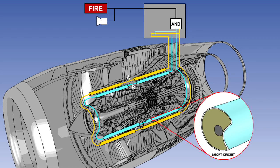In this way, spurious warnings caused by one loop giving a false fire indication, possibly due to a short circuit, are prevented. Warning of any loop failure may be displayed on the fire detection panel or electronic system display unit.